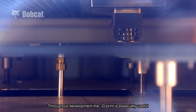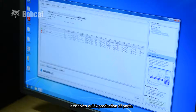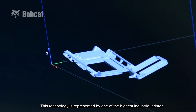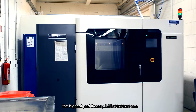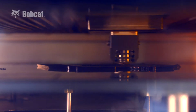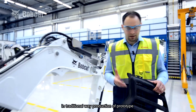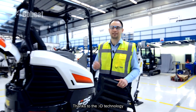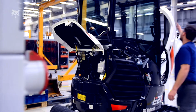Throughout development, 3D printing is especially useful. It enables quick production of parts. This technology is represented by one of the biggest industrial printers. The biggest part it can print is 90 by 90 by 60 centimeters. For instance, in the traditional way, production of prototype covers takes up to 16 weeks. Thanks to 3D technology, we can assemble it within hours.